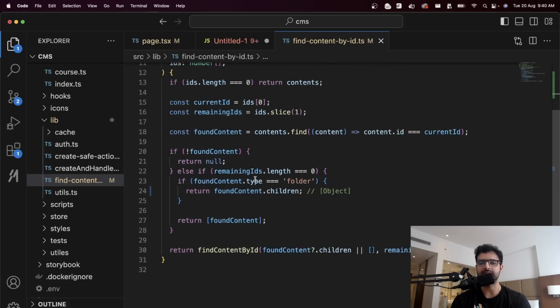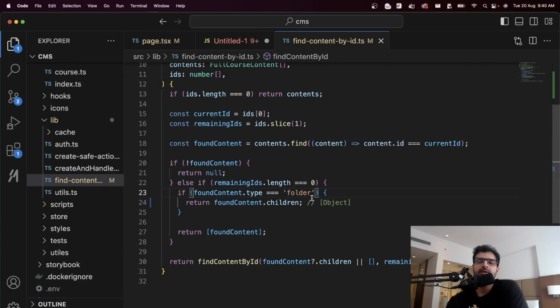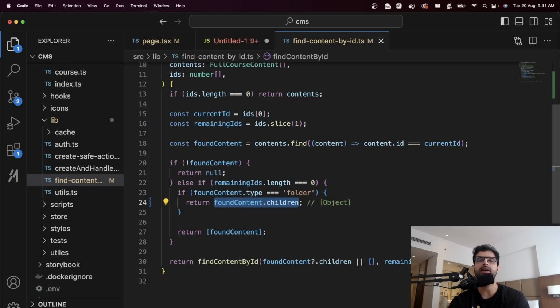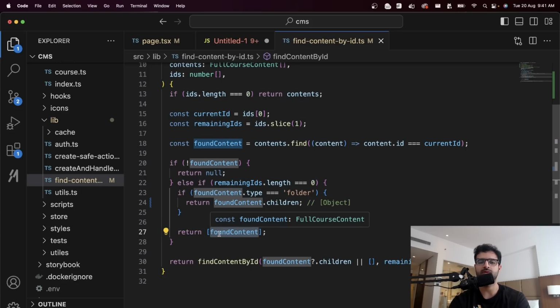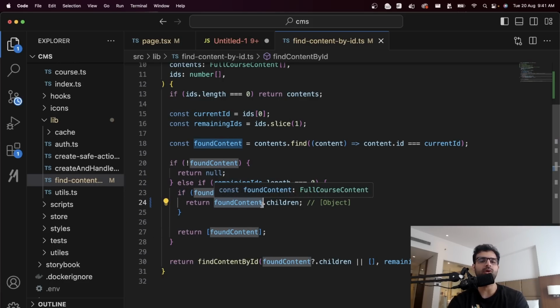But what happens is, if remaining IDs.length is 0, when you're recursively trying to find, when you reach the final bit, when you reach /446 here, if the last thing's type is folder, we don't tell whoever is calling it, hey, this was a folder. We just say, these are all the children that exist inside. And the problem is, the person who's calling it doesn't know if this was the condition that returned, or this one. If this is the condition that returned, it should render a video, because the last thing that is found is a video. But if this is the condition that is met, then it should render a folder, but it doesn't know.